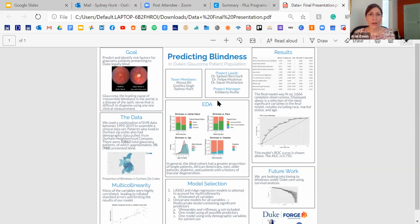Were there tools that you had to learn this summer that you did not know before Data Plus? Yeah, I think I learned Tableau and a couple more functions in R and how to actually deal with big data in R. I mean, a lot of data in R. Yeah, I also didn't know how to code in R before Data Plus, so that was a big learning experience.